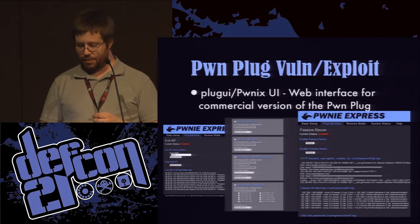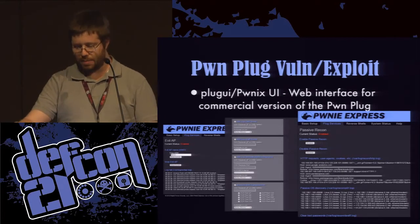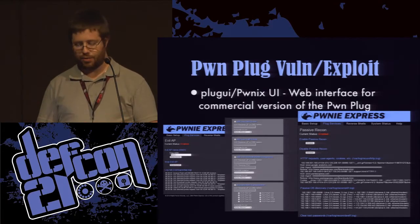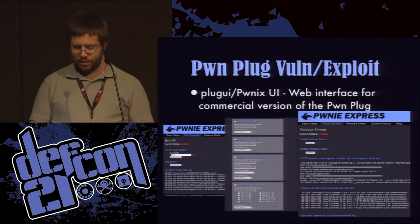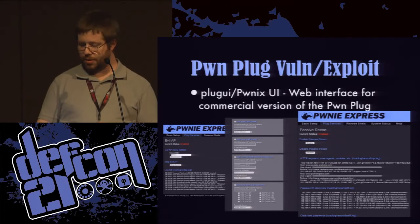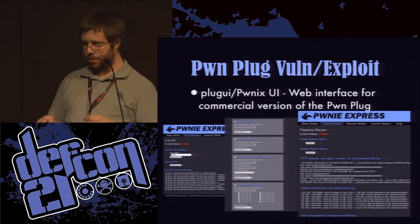So this Plug UI or Pwnix, I've seen it called both things in different parts of the documentation. This user interface is a web interface for the commercial version of the Pwn Plug, and it lets you do things like turning on passive recon, so you can sniff HTTP requests, look at the passive OS discovery stuff, set up the reverse tunnels and things like that. And so there's all sorts of fun things that this interface can do. They tell you in the documentation that if you're going to have it in stealth mode in an organization, this interface isn't up and going.